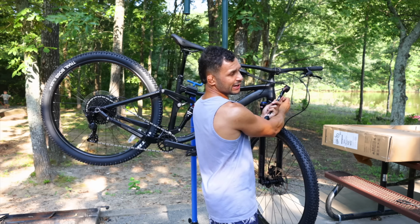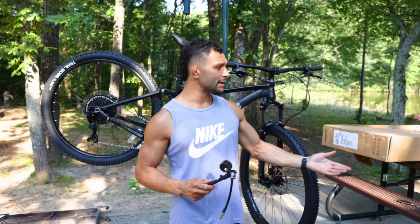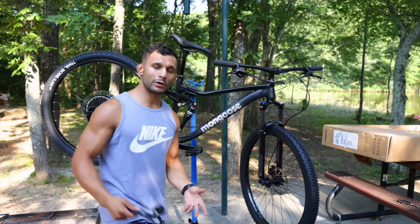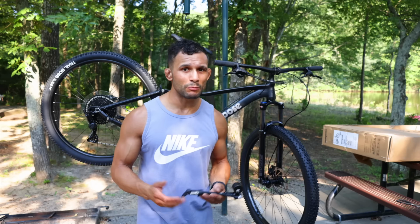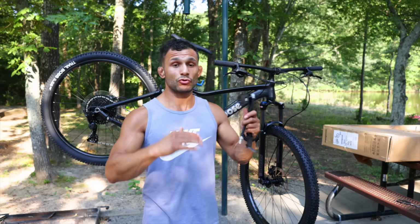Now, one of the downsides to the fork and the shock, I'm going to go ahead and tell you guys right now, is there's no compression rings on there. The cool thing is they did send us the sag guide for the rear shock, but as far as the front fork's concerned, no compression ring whatsoever. That's kind of a bummer, because on real-time reviews, I want to show you guys that camera shot. You at least get a little bit more of an idea of what the travel looks like.